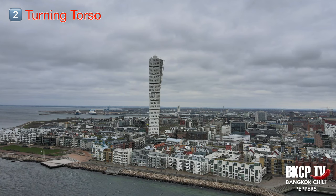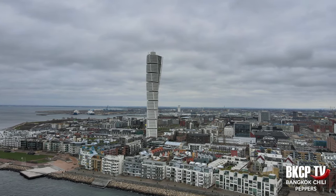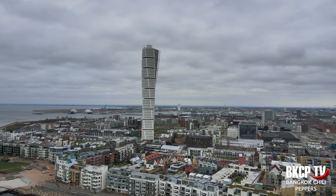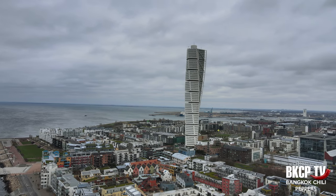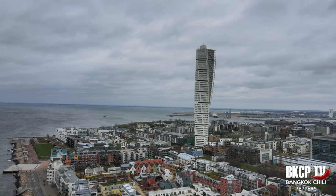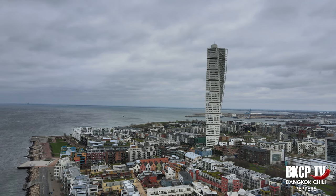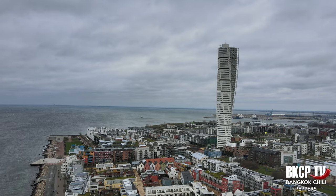I just reached the Turning Torso that is located in a beautiful area right in front of the sea. The Turning Torso is a futuristic residential building in Sweden and the tallest building in Scandinavia. It was designed by the Spanish architect Santiago Calatrava based on his sculpture Twisting Torso. This building reaches a height of 190 meters with 54 floors and was officially opened in August 2005. The public can visit the top floors but only on special scheduled days and pre-booking is required.